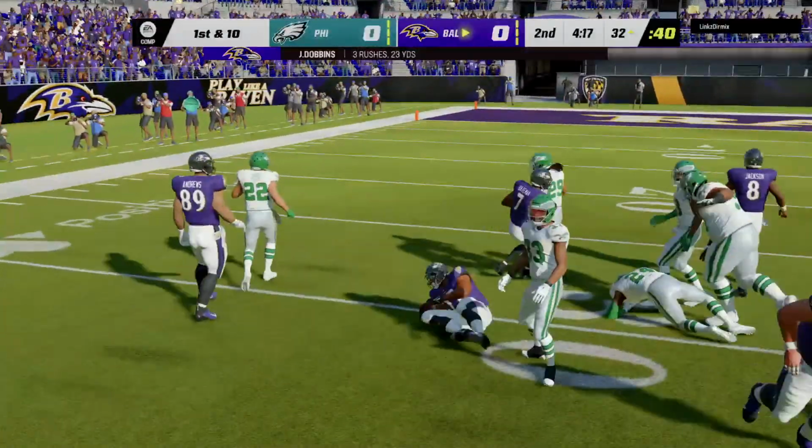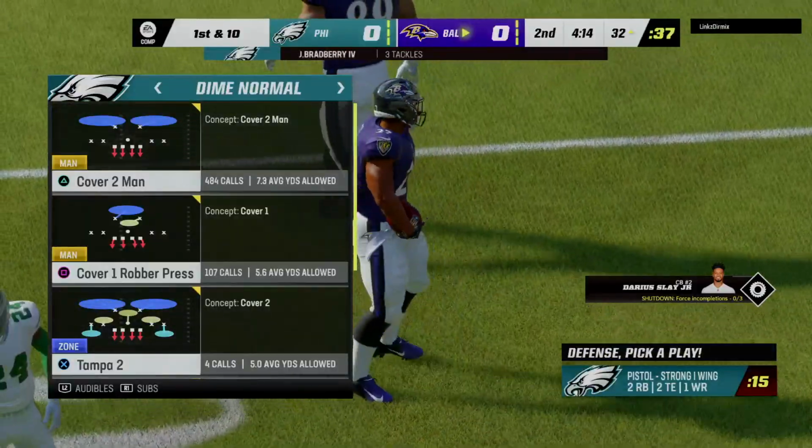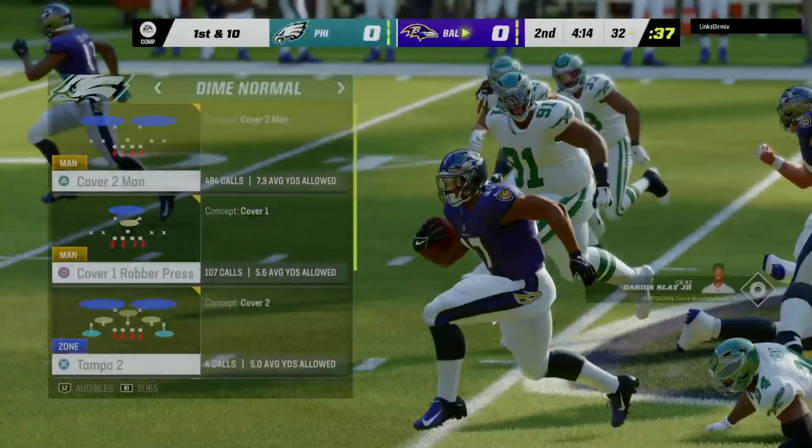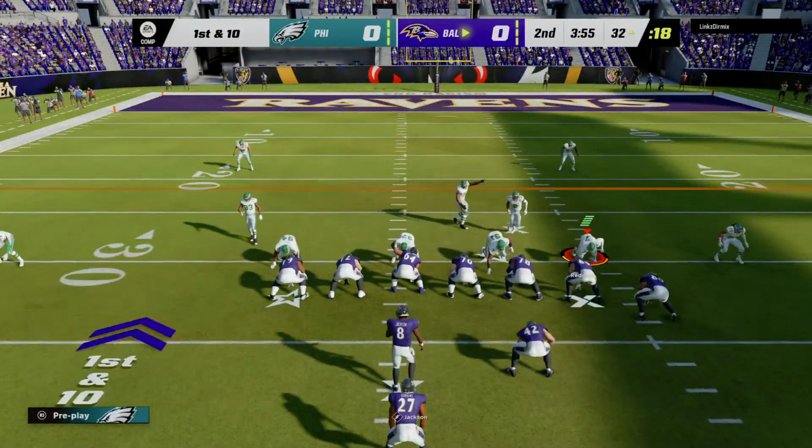And good work there in open space. And he's got this all the way down now to the 32. The Ravens get a new set of downs. Give them 17 on that pickup. From the 32 now, here's first and 10.